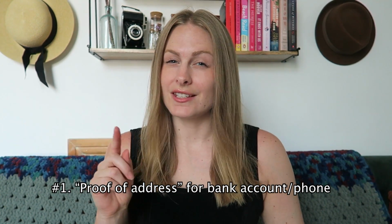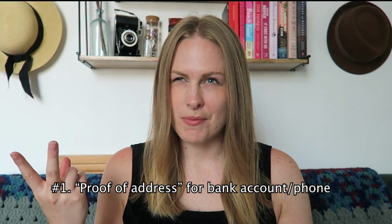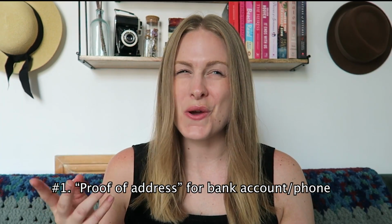You need a proof of address in order to get a bank account and a phone plan, but you need a bank account in order to rent an apartment, so it's kind of a pickle. A proof of address can be anything from your name on a lease to a doctor's note saying where it is that you live or a utility bill. Unless you've set up your living arrangements before you actually moved, you don't have a proof of address yet because you don't have a place that you're living yet.